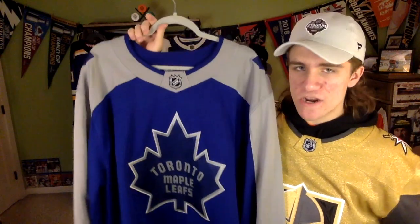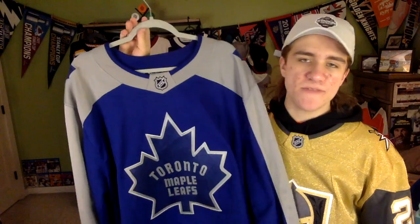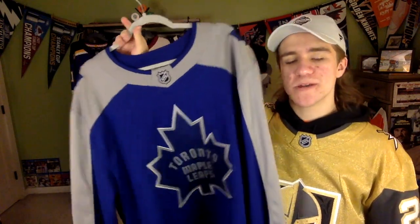It's a nice Maple Leafs jersey to have. It's not my favorite of the reverse retros or any of the jerseys that I have from the Maple Leafs, but still a nice jersey. I like it. The gray and blue mixed well together.